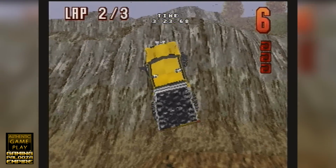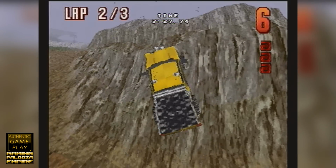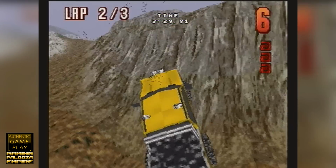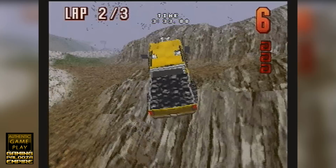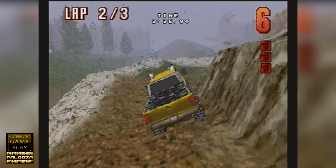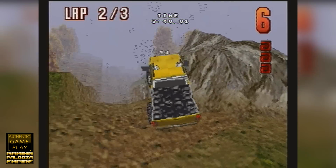Let's see how badass my truck is. I'm going to climb up this steep hill. Yeah, that's right. Kiss my ass. Alright, so here we go.